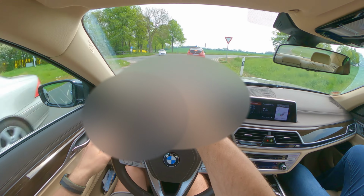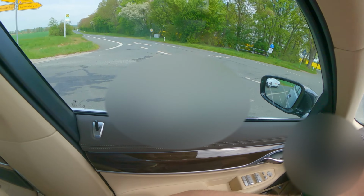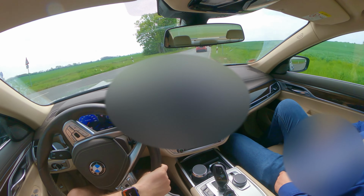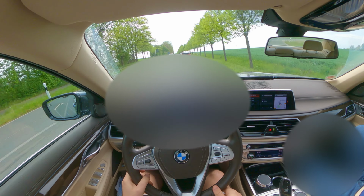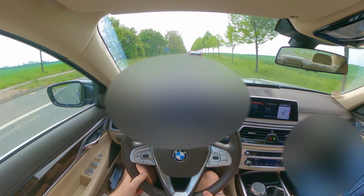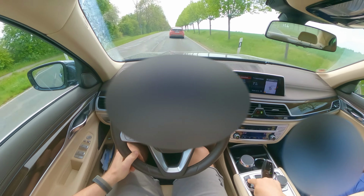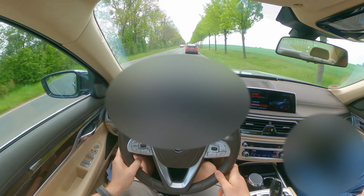A Type R, always a car that I will love. Very good cars, very fun to drive. Let's see. Now he is not playing. We can also go a little bit on sport. Beautiful dashboard, the green one.